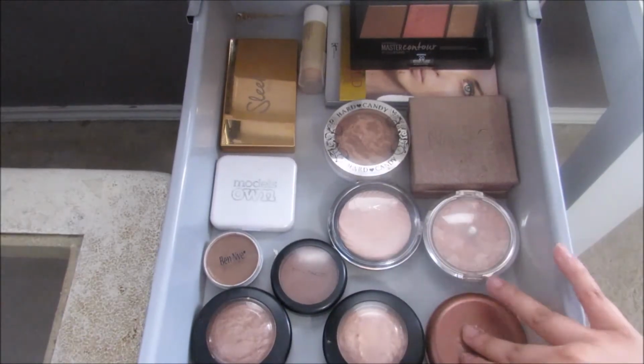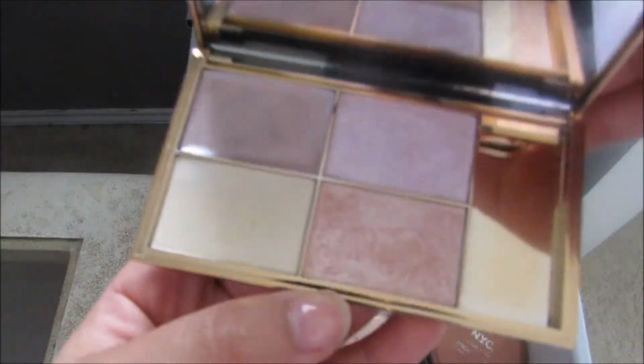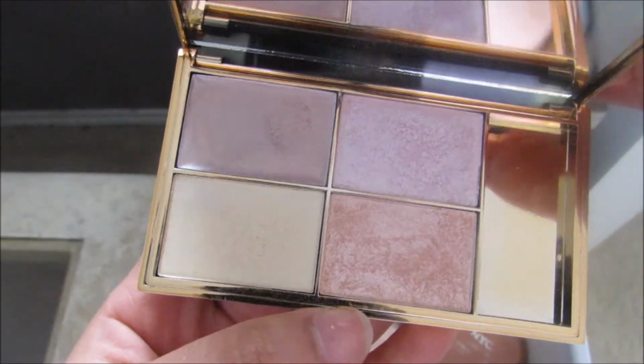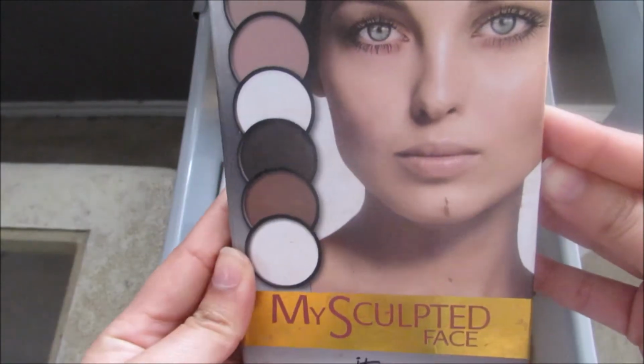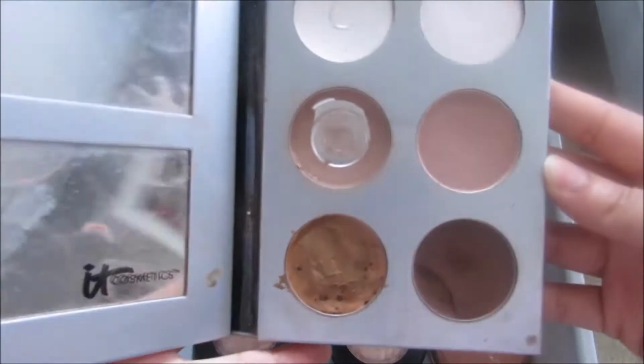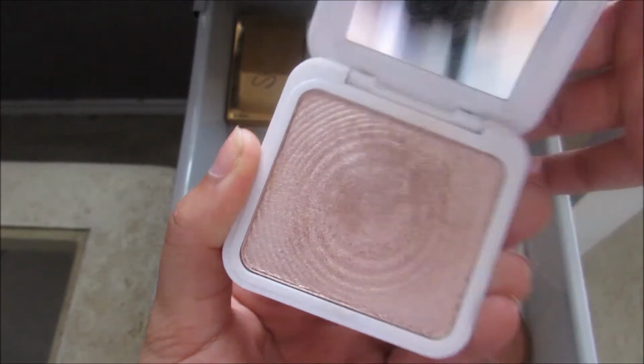Here are my highlights! This here is the Naked Illuminated from Urban Decay. Up next is the Sleek palette, highlight palette. This is Soft and Gentle by MAC. I got my sculpted face here. And now we got Model's Own.